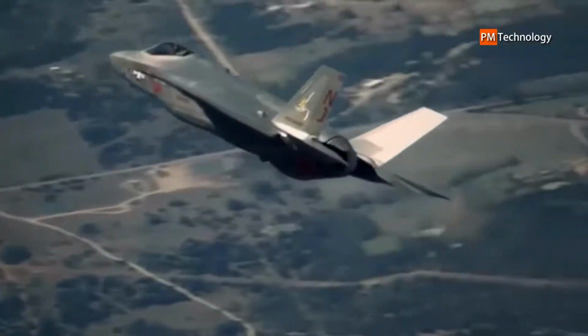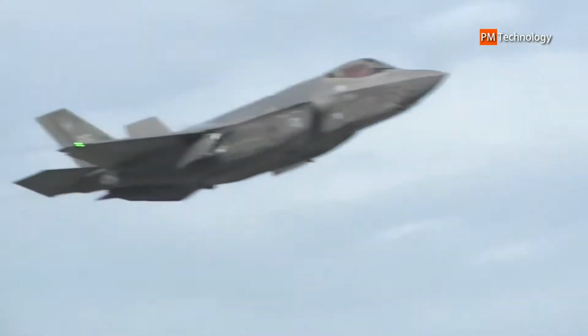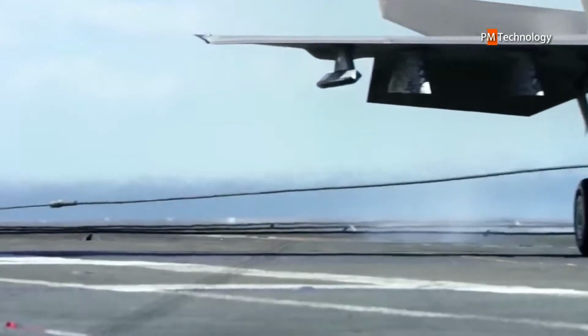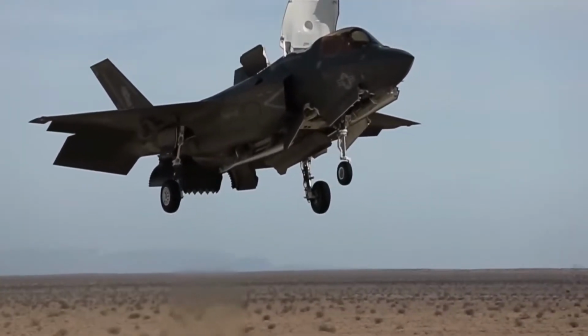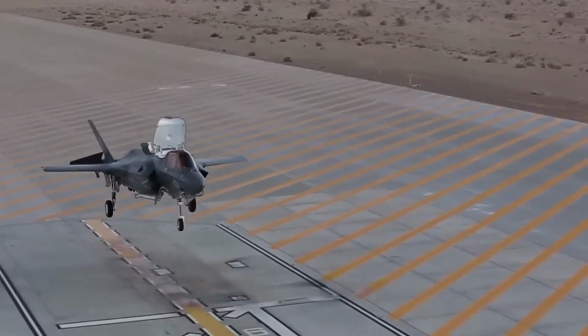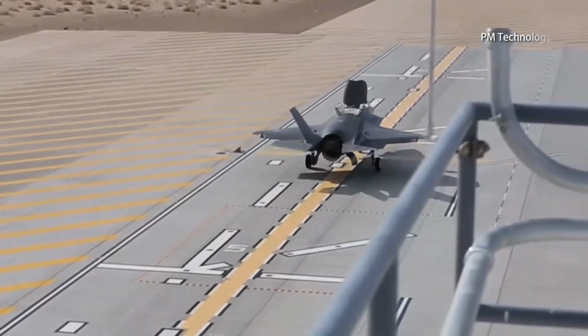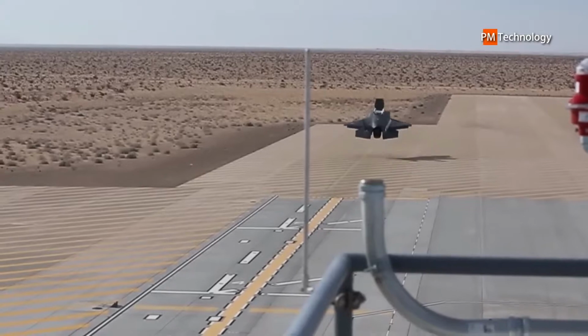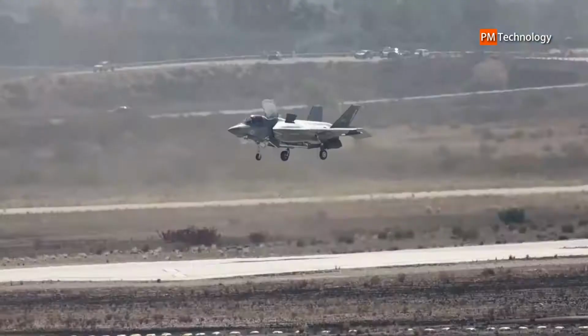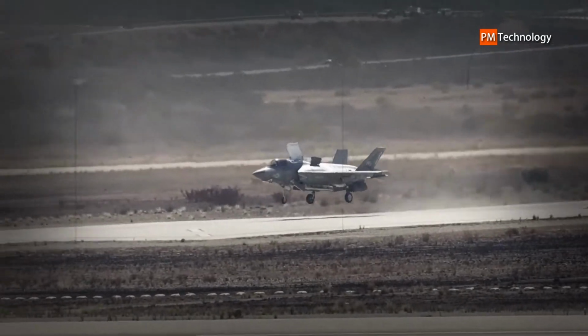Though it took its first flight back in 2006, the F-35 we know today wasn't introduced until 2015. However, it has become an iconic aircraft among military and aviation enthusiasts in that short time. All in all, there are three different variations of the F-35, including one for the U.S. Air Force, an aircraft carrier model designed for the Navy, and the U.S.